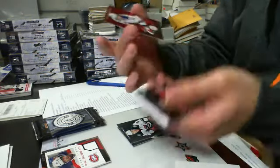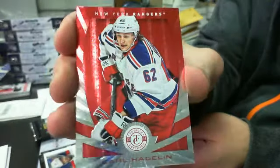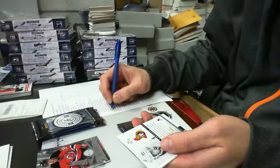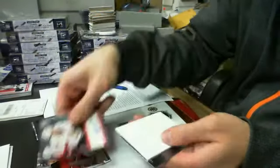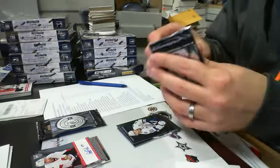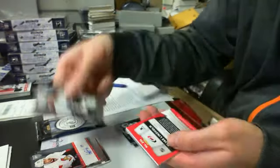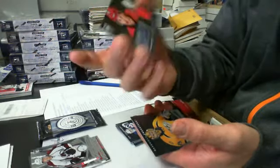We have a platinum red of Carl Hagelin, 10 of 100 for the New York Rangers. And then we have a John Merrill rookie card for the Devils. And then we have an autograph card of Corey Conacher for the Ottawa Senators. And then we have a rookie card of Michael Scarboza for the Avalanche. And then an autograph rookie jersey card for the Carolina Hurricanes, Elias Lindholm.